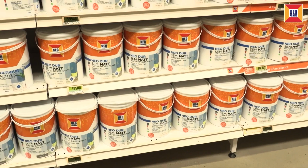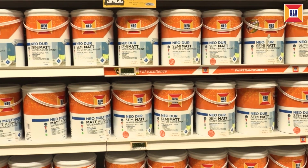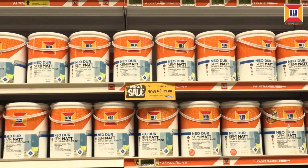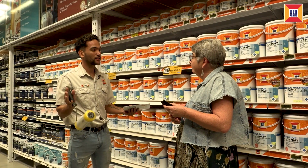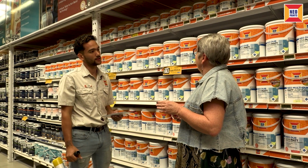So we have different grades of paint as well. We have a semi-matte, which is milder. It's highly washable. So let's say you have kids at home, they play and they like to mess on the wall. You can just take a cloth, wipe it a bit, and it won't come off.